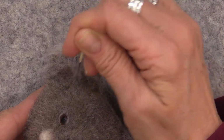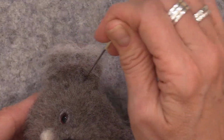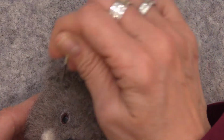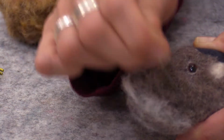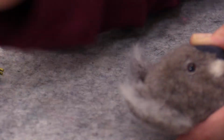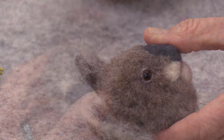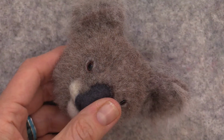And he's already furry, so it may not seem like it has a great effect, but what it does is give you a nice transition between that felt on the ear and this other furry part right there. So reverse needle is going to pull through whatever is underneath. And that's a visual of what that looks like. I'm not sure if we caught that, but I hope it answered the question.